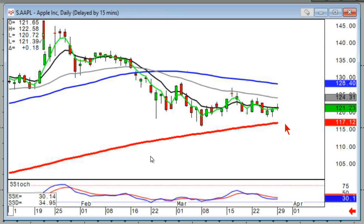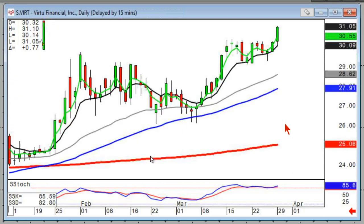Apple, just going nowhere. Okay, so the ones that we want to look at as far as showing the most strength, general question I will take. When looking to go long or short, do you look at the calls versus the puts at all? No, completely ignore it.